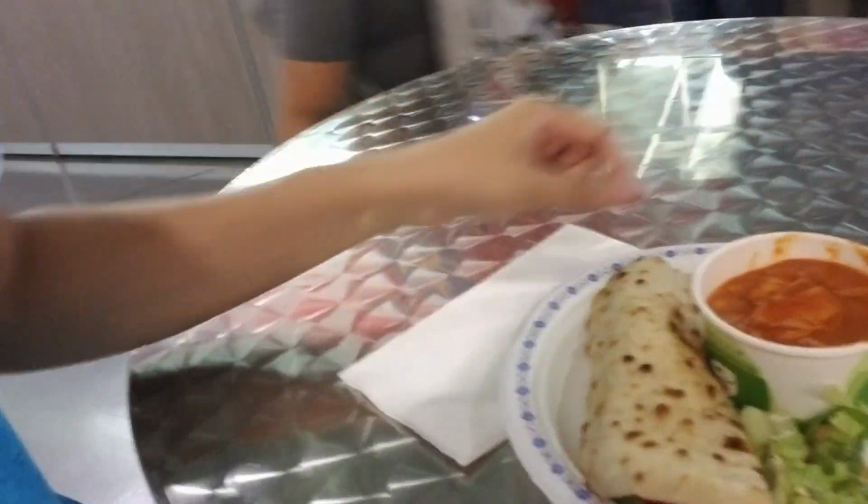That was crowded, and that was also fun as well. But right now I'm back at the food building and I'm having dinner. So tonight's dinner would be a funnel cake, butter chicken, salad, and also naan. I do really like eating Indian food as well.